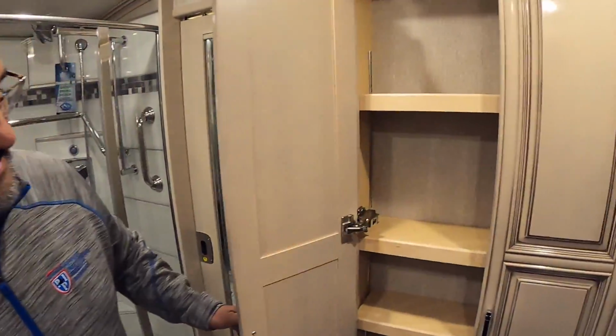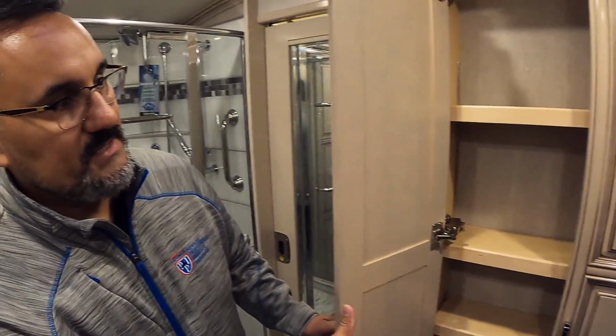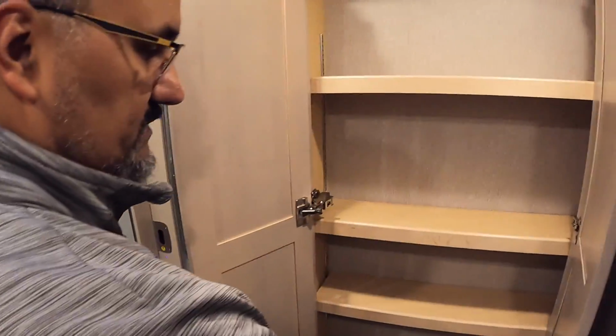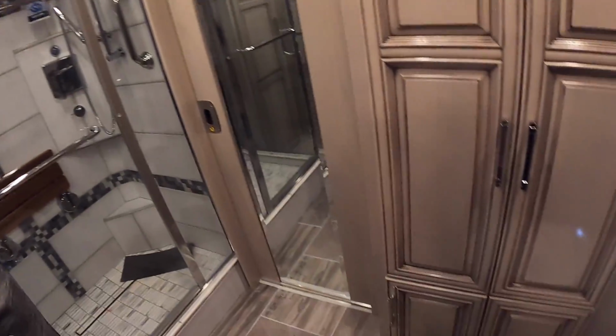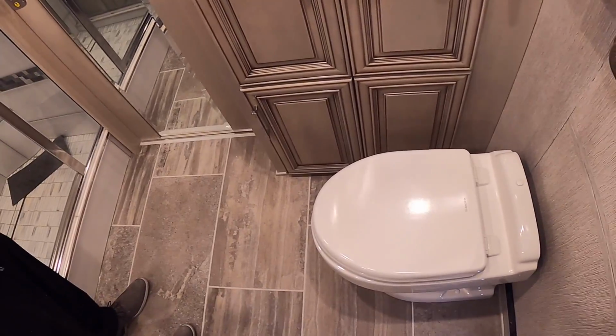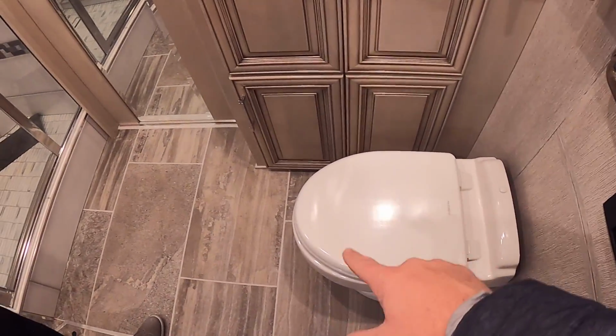So got some nice storage here. This is something you usually don't see, right? All this nice little extra storage they've got. You do have this porcelain toilet, which is also a macerator toilet. It's going to chew up all that gunk and get it to the waste tank. Plenty of room around there.